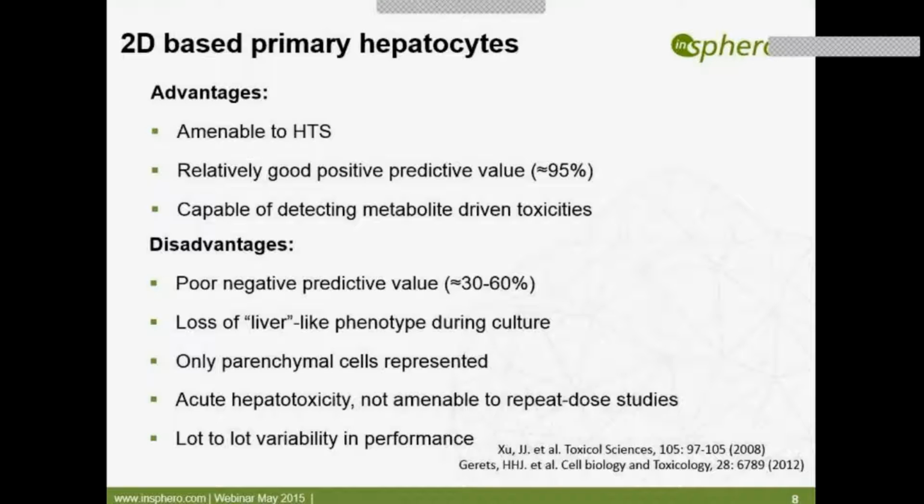The reason why we are going for 3D instead of 2D is easy, because two-dimensional tissue models totally lack complex structures and realistic complexity. Even if they are amenable to high throughput screening and are capable of detecting metabolite-driven toxicities, they have several disadvantages. Besides the poor negative predictive value, the major drawbacks are the loss of liver-like phenotype during the culture, and with those 2D models, you're not able to do repeat dose studies, which is actually very important if you want to test your drugs.